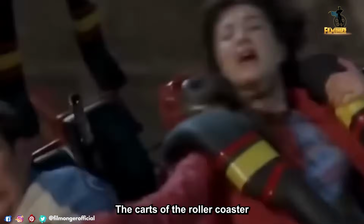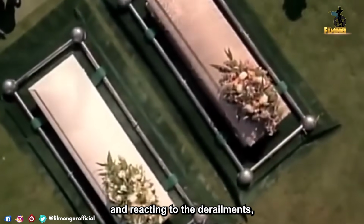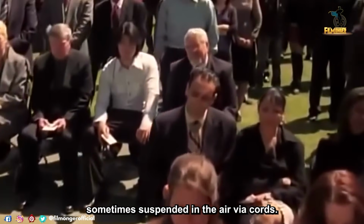For that gruesome roller coaster scene, the carts of the roller coaster were shot in front of a green screen with the actors performing their own stunts and reacting to the derailments, sometimes suspended in the air via cords.